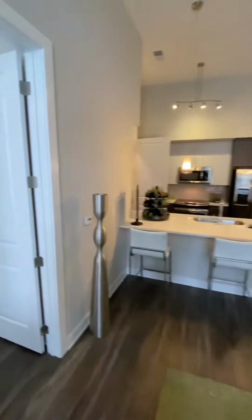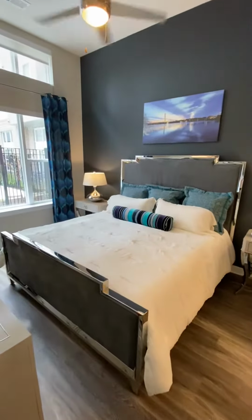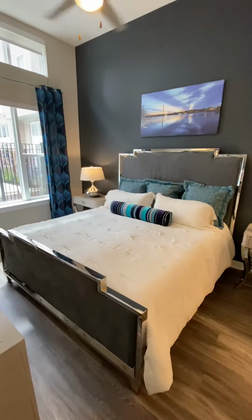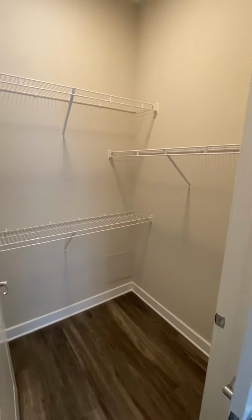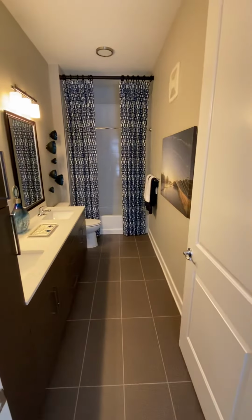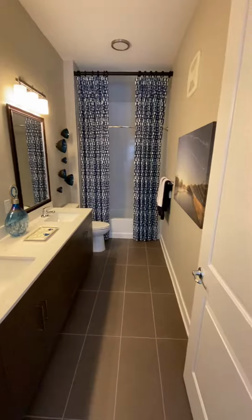Take a look at the master bedroom first. Nice size bedroom, king size bed. Got your walk-in closet in here. Master bath. Got two sinks for his and hers.